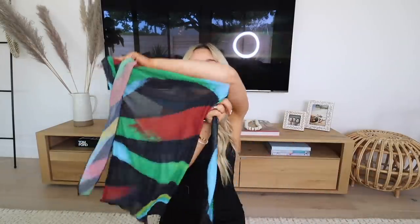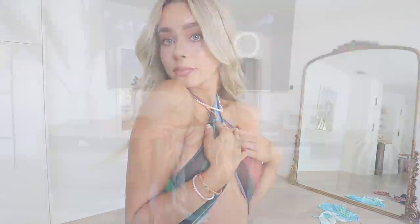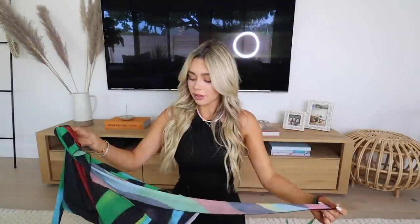And then the next one is a swimsuit cover up again, but I literally just wasn't wearing a swimsuit. But I love the material. I feel like this pattern vibe is just super in right now. It has the skirt part that scrunches, and then again, the super trendy cross neck vibe. And I love these style dresses also. Love that to throw on over bikinis as well. And love the colors and the pattern of it too.